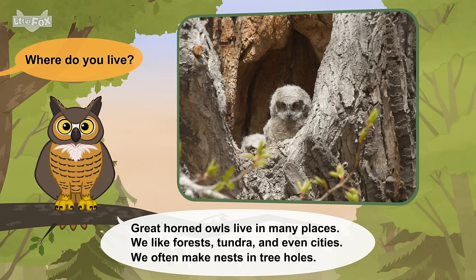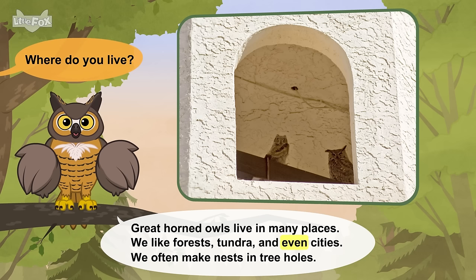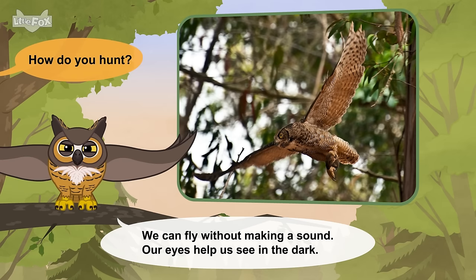Where do you live? Great horned owls live in many places. We like forests, tundra, and even cities. We often make nests in tree holes. How do you hunt? We can fly without making a sound. Our eyes help us see in the dark.